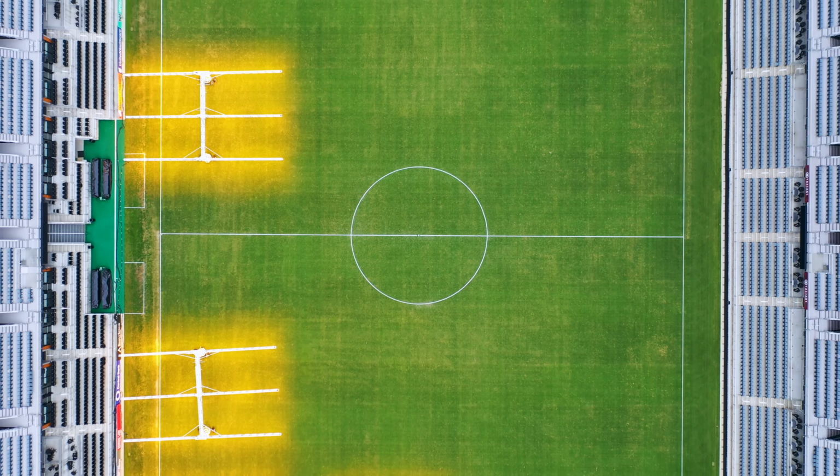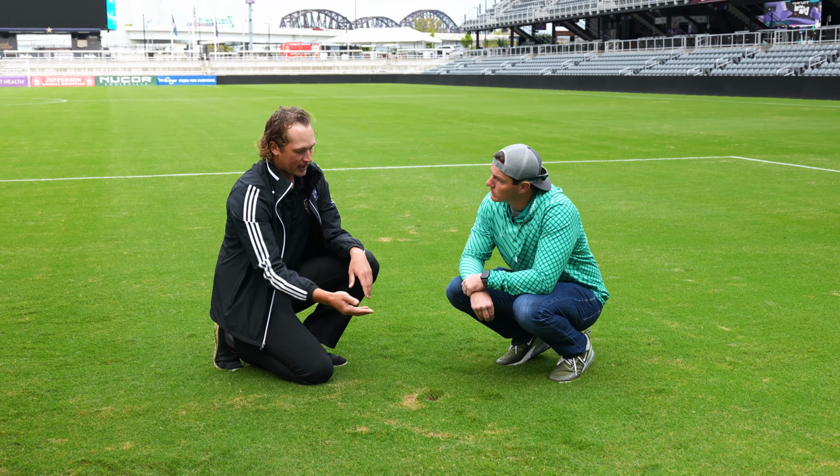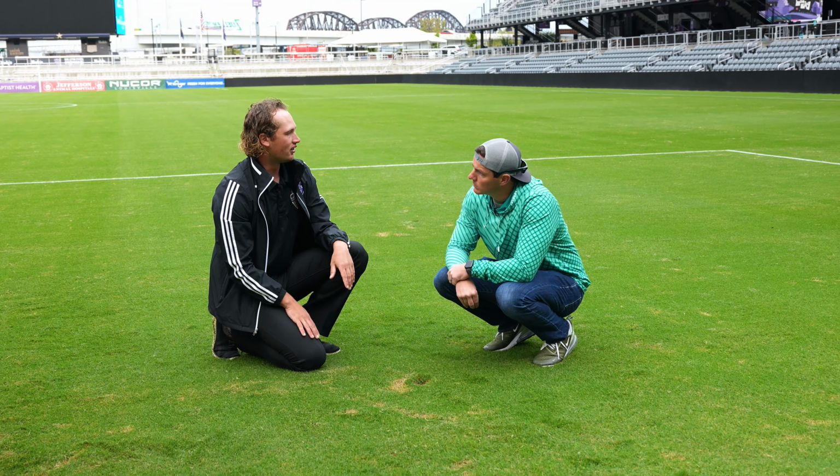And in a typical situation with the Bermuda, a divot like this, we could fill it in a week. And then if you're using seed, it's just determined on that germination rate. So I know a lot of people use ryegrass. You know, ryegrass can come up in a week.